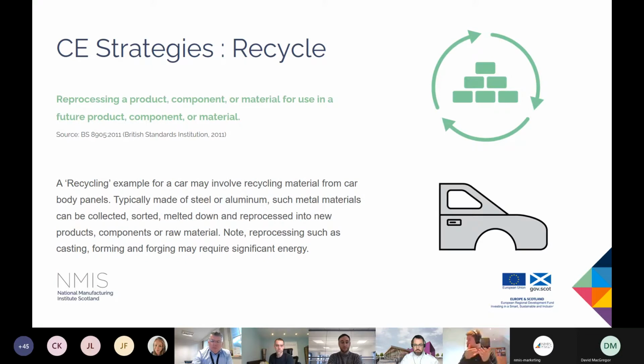Recycle is probably a term that everybody's familiar with. We do it in our day-to-day lives with the recycling bins. By definition, it is the reprocessing of a product, component, or material for use in a future product, component, or material. A recycling example for a car may involve recycling material from car body panels.